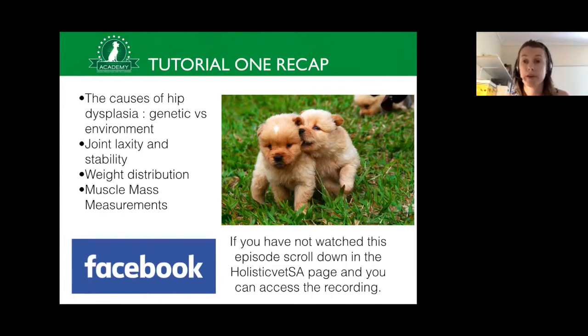I showed you a video on the weight distribution test, to show how a dog alters its weight if it's got a minor, very subtle lameness, and how they distribute their weight to different areas. It's a little test you could do if you didn't know whether your dog was struggling with its hip dysplasia. You could see whether it was altering its weight, or favoring one leg. We also did an indirect way of measuring muscle strength, which was the muscle mass measurements.